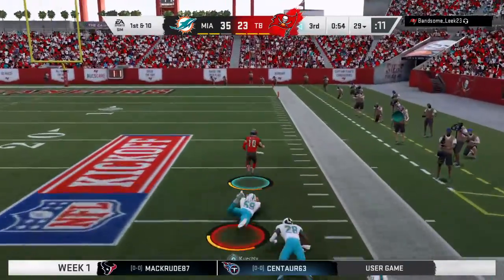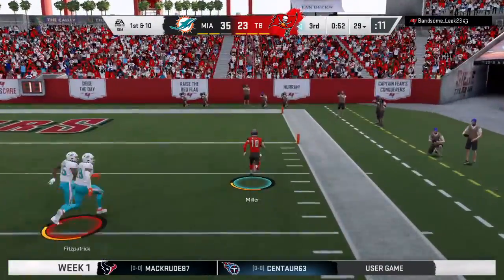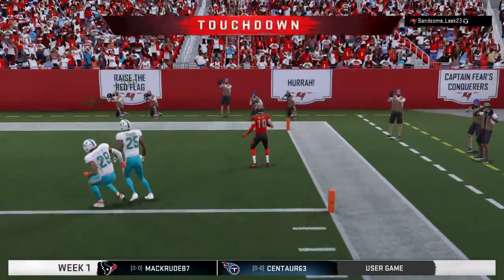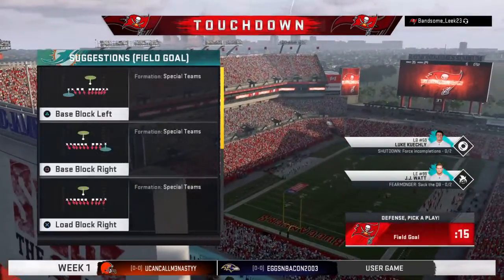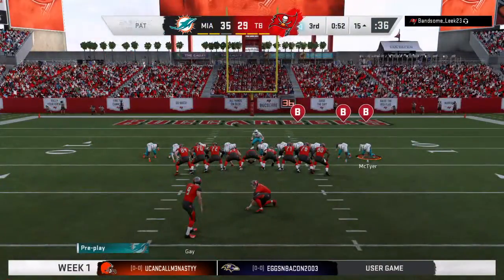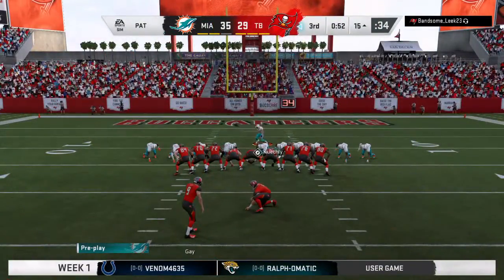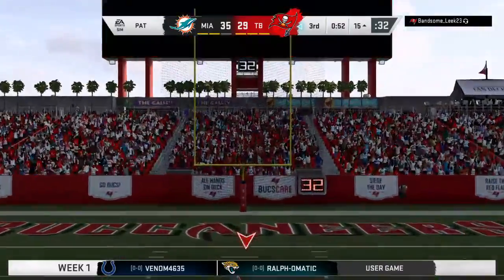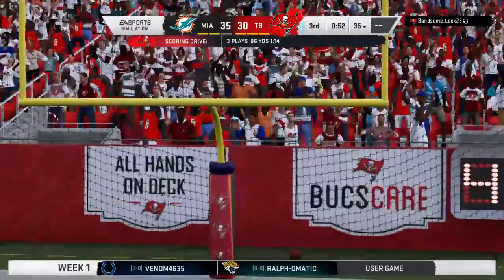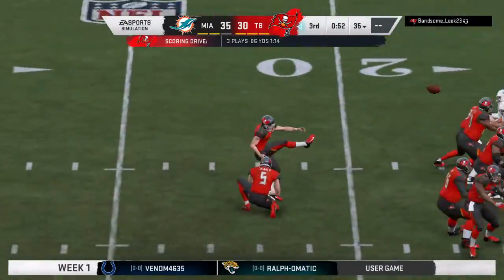Now a pass hauled in downfield. There he goes, right side. Touchdown, Tampa Bay. Scott Miller, 71 yards, as his guys are back within a single score. Extra point by Gay is up and good. And this is back to a 5-point game.